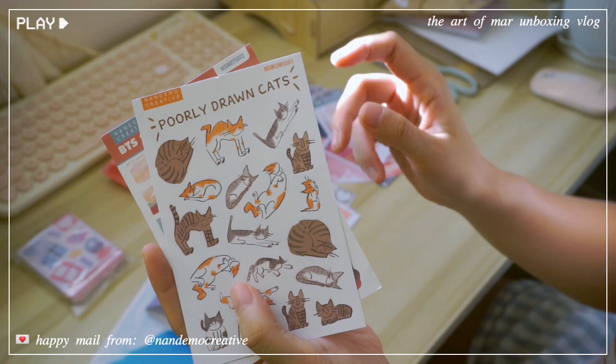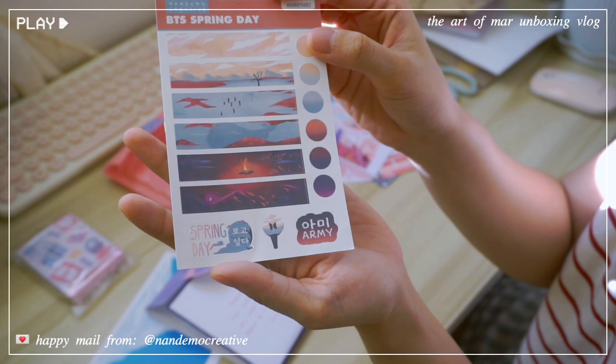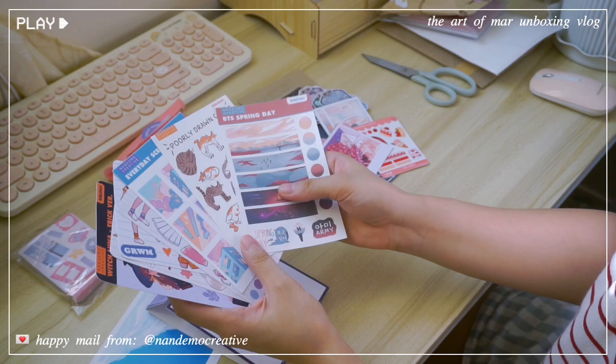I'm sweating. Okay, so the fan is off. And there's, oh, it's spring day! My army heart is so touched with this one. So cute, guys! I hope that you enjoyed her stickers also. Because I really did. Cool stuff, yo. Thank you, Seska. Ta-da.